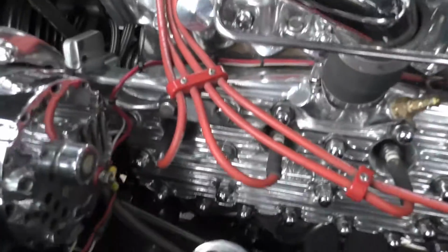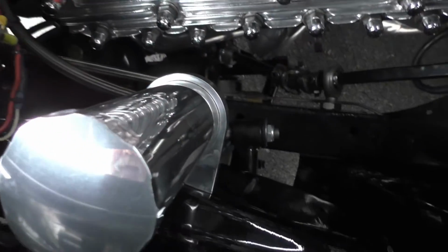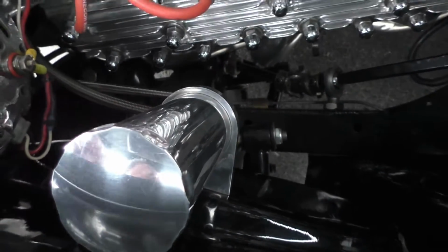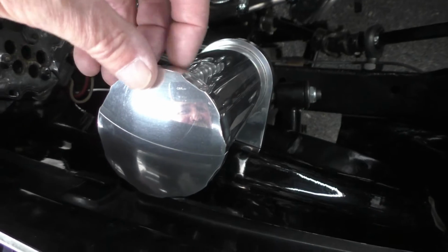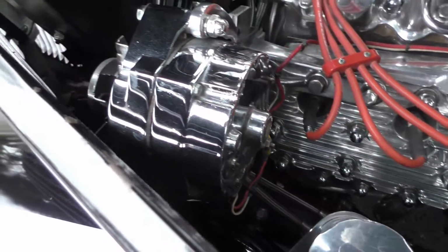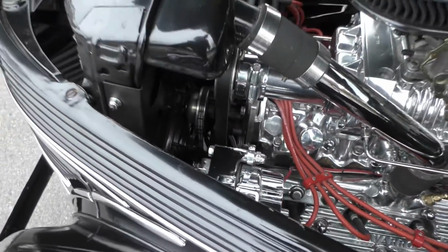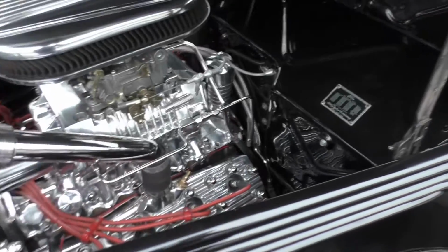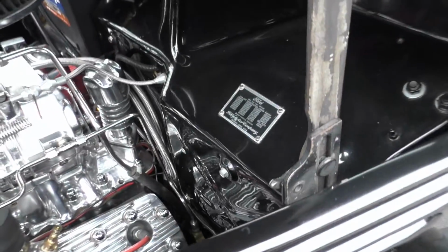It has power steering. It has Mustang 2 front suspension. You can see where it's mounted down here. Coolant, a lot of stuff was done with braided lines and stuff too. It wasn't cheap. This is a coolant recovery bottle on it. It has dual electric cooling fans with a Matson radiator. But you'll see, we'll get over to the other side here.